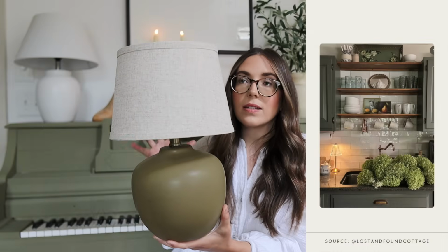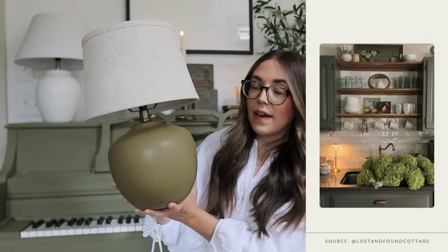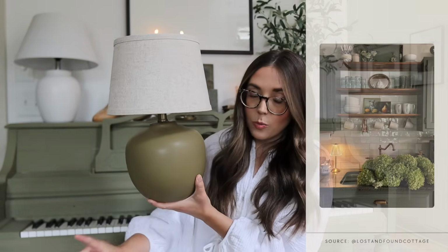I've shared this lamp with y'all before, but this is probably my favorite lamp that I've bought in a long time. I bought the base and the shade separately from Target, and again, I love this green because I really feel like greens can just work year round. And I've had this out in our kitchen. I may swap it for the other one, like I said, and pop this just on another little table somewhere in our house. But I absolutely love this matte green color with the linen lampshade.